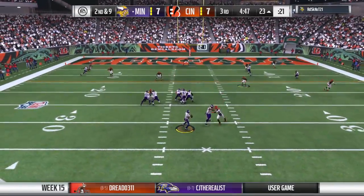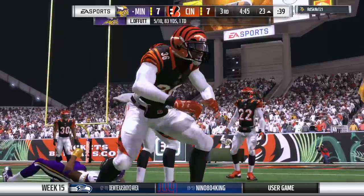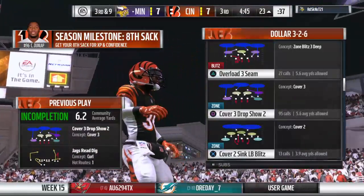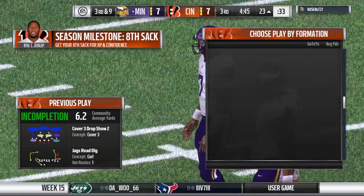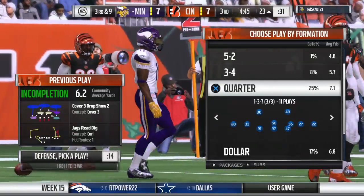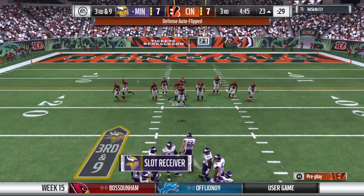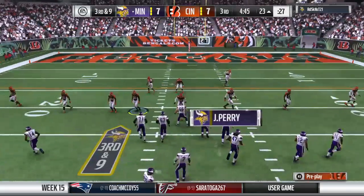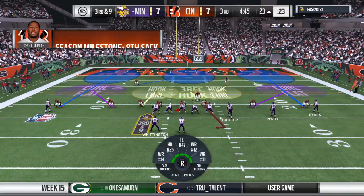Now they'll throw here out of the gun. And incomplete there. A nice hit jars the ball free and brings up third down. We know it's not an easy job to go out and catch passes when people are trying to tackle you and knock the ball away. But the bottom line is, that's a pass he's got to have and a pass he should have caught. So they've been unable to capitalize on the great field position as of yet. Here's 3rd and 9.